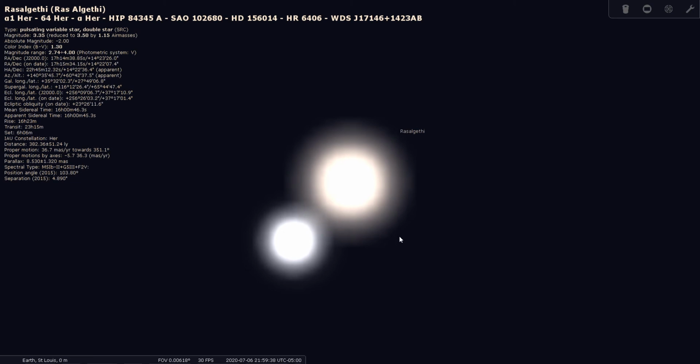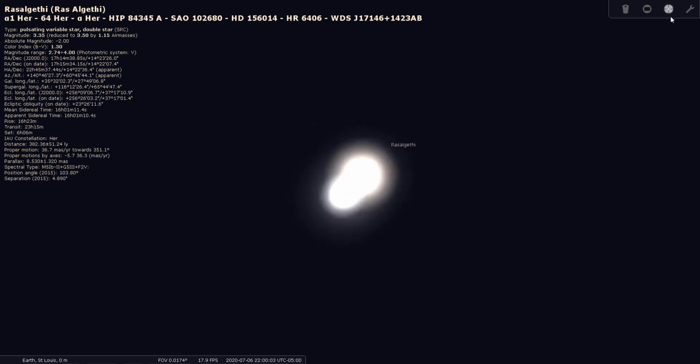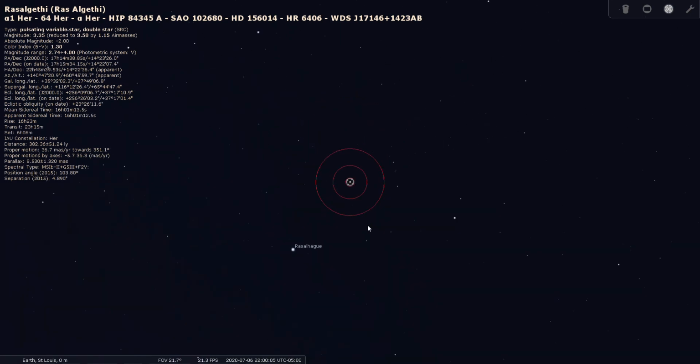Okay, I had to zoom in a little more with Stellarium, but you can see that Rasalgethi has a bright gold member and a slightly fainter light bluish white member. So you've got a blue and gold pair here that are very similar to Albireo. So give Rasalgethi a look. It's magnitude 3, and let's go over finding it again. Probably made it look harder than it actually is to find.